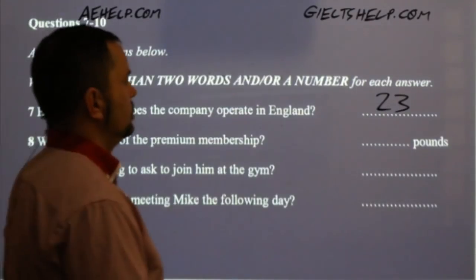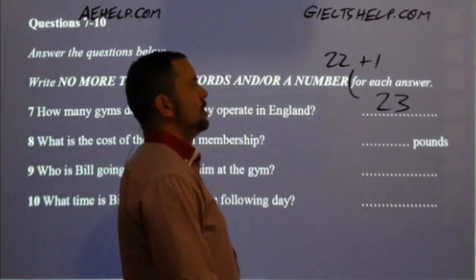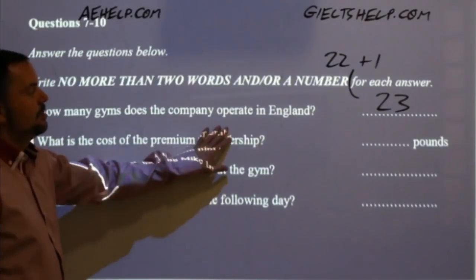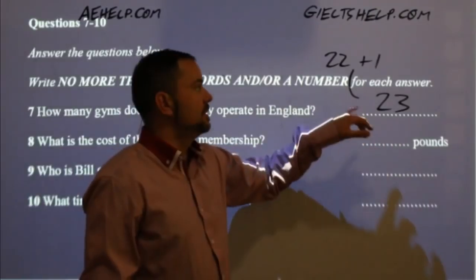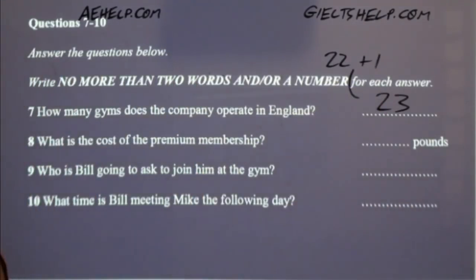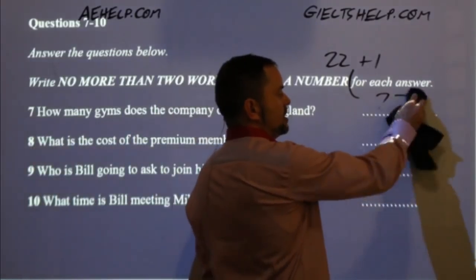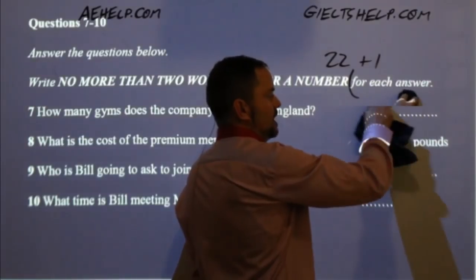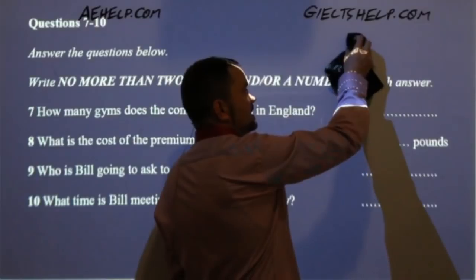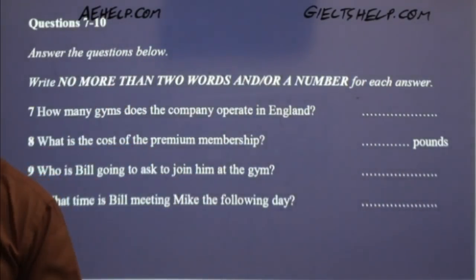So you had to do a little bit of math here. It was basically 22 plus the 1 where they are at currently. So how many gyms do they operate in England? Total 23. 22 plus the 1 where they are. Okay. Now, if you don't get this kind of question, this is called an inference type question where you have to listen to information, think about it, and put it together. Okay. The exam is a thinking test. It's not just catching words that you hear.